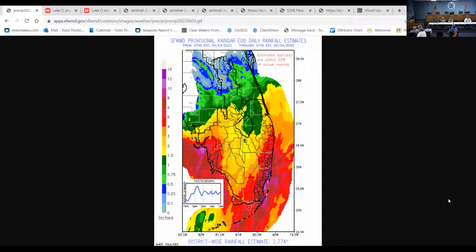It's a rain estimate from the radar imagery. It's not measured, but it's estimated by the radar imagery. So you kind of see we dodged a bullet when everyone was getting that rain the last couple of weeks. This is June 3rd. I think that's when the rains were happening.